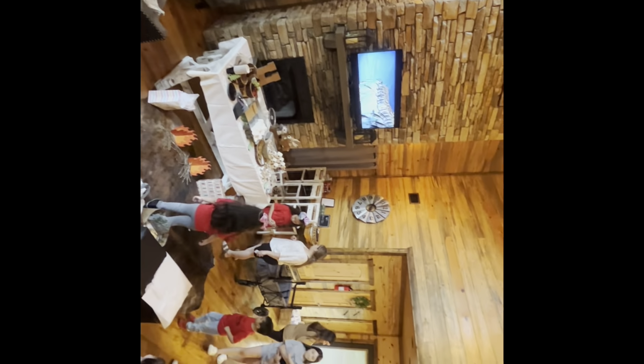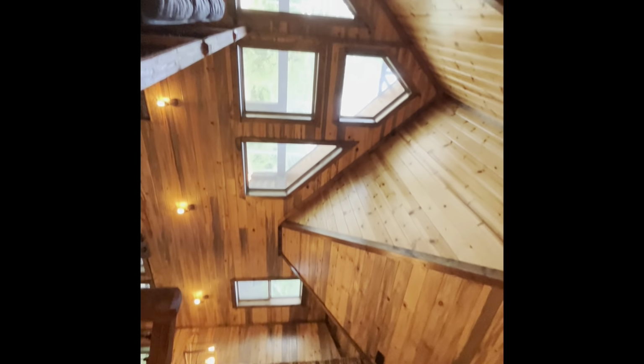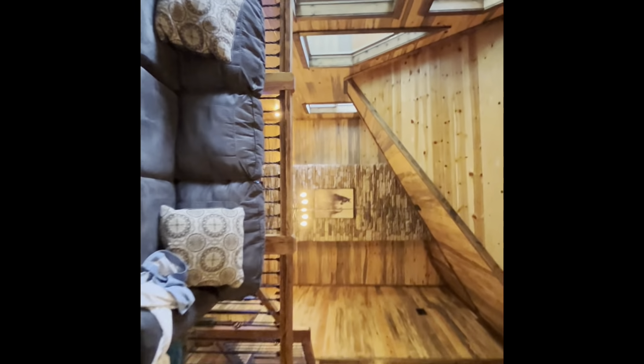The living room, they said enough for the little boy's birthday. We're going upstairs. Here's the upstairs. Really tall ceilings. Little living room upstairs, play area. Little foosball. Pretty cool, pretty cool. Got a little couch up here. Got a TV.